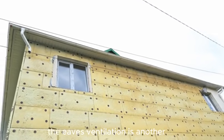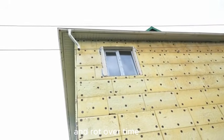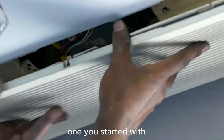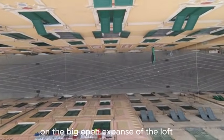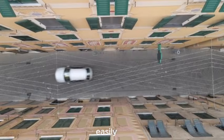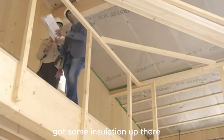Blocking the eaves. Ventilation is another, since trapping moisture in the roof space can lead to condensation and rot over time, which creates a far more expensive problem than the one you started with. And skipping the loft hatch and pipe lagging is a mistake people make constantly, because it's easy to focus on the big open expanse of the loft floor and forget the smaller gaps that let heat slip out just as easily. A few things worth knowing before you start, or even if you've already got some insulation up there.